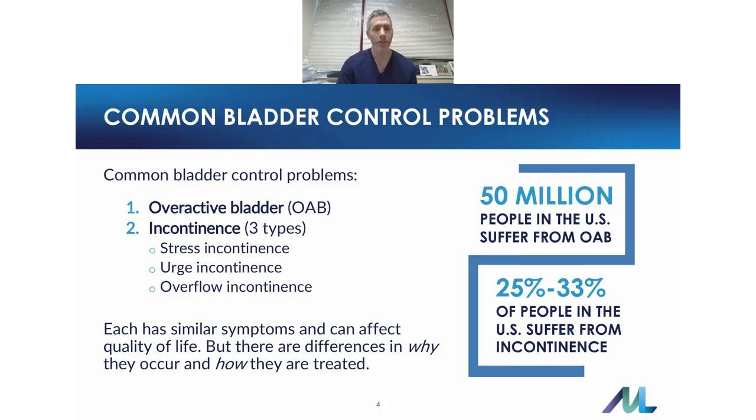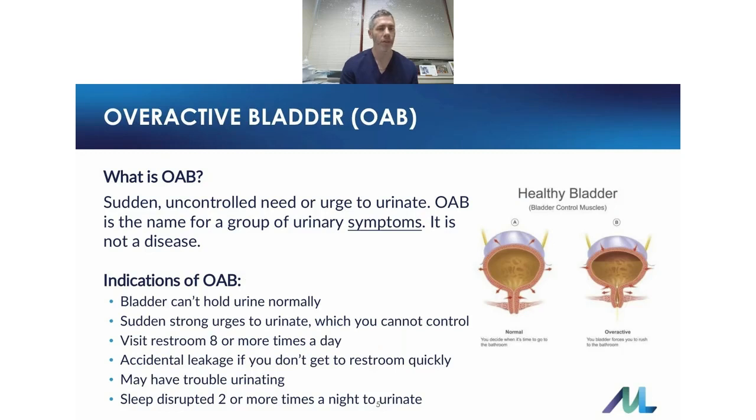So we're all here tonight because this is a really common problem. So 50 million people in the United States suffer from overactive bladder, and nearly a third of patients will suffer from some sort of incontinence. And there's really two basic areas we're going to talk about tonight: overactive bladder and incontinence. And incontinence comes in a few different forms, which I'll go into detail as the talk continues: stress urinary incontinence, urge incontinence, and overflow incontinence. Each of them have similar symptoms. Each of them can impact the quality of patients' lives, but there's important differences in why they occur and how they're treated. And it's really important to have the correct diagnosis so we can figure out the right treatment for patients. So let's start with overactive bladder.